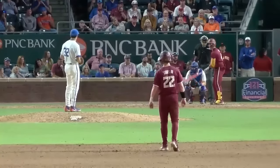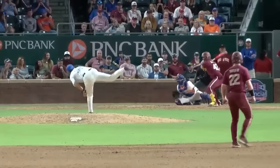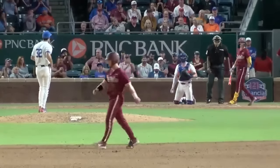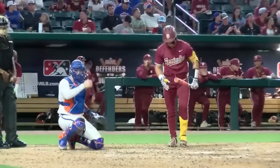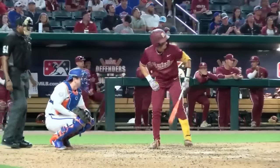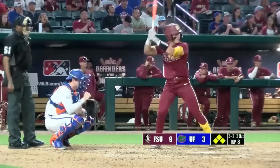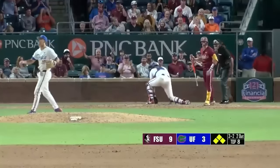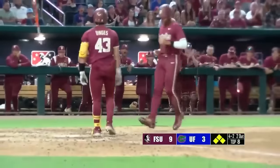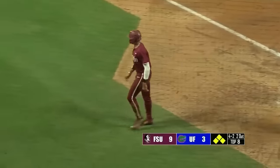Dingus and Lodi's at the bottom part of the order, the only two Seminoles to not reach base tonight. 2-2 pitch, well off the plate on that splitty. Dingus does not have a hit this year with the bases loaded. So now the merry-go-round will start. Everybody's going to be on the move for the 3-2 pitch. There they go, and the pitch is not even close. Way off the plate, and Smith walks in a run, the 10th for the Seminoles tonight.